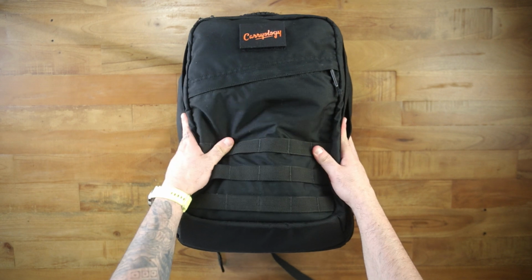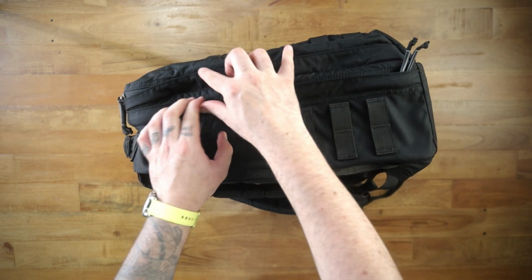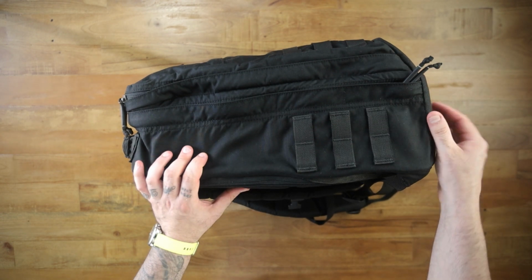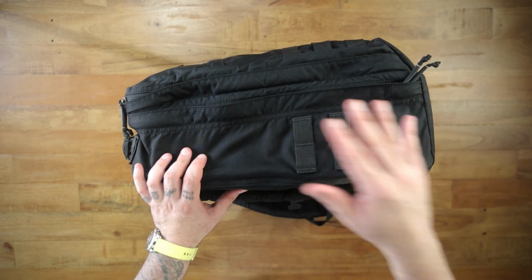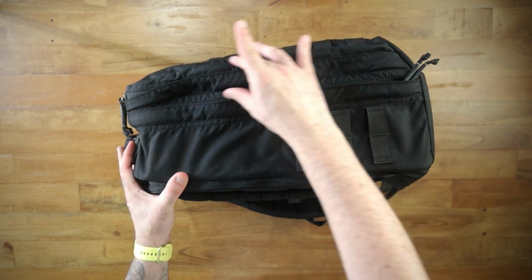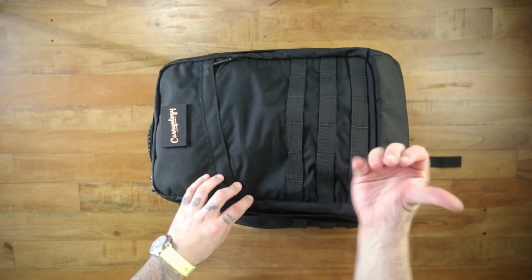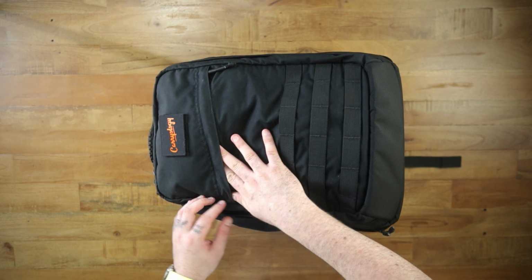Again, so this bag has two compartments, as I mentioned. This compartment here is completely different than a GR1. It's what differentiates this from a GR1. This part here is basically exactly a GR1, so this is the part that differs. Now, I mentioned on the previous bag when I was talking about the GR1 that this front pocket is useless.